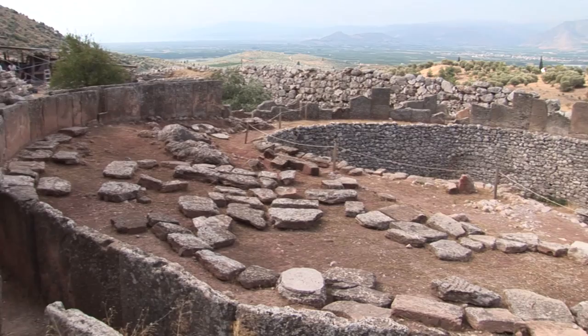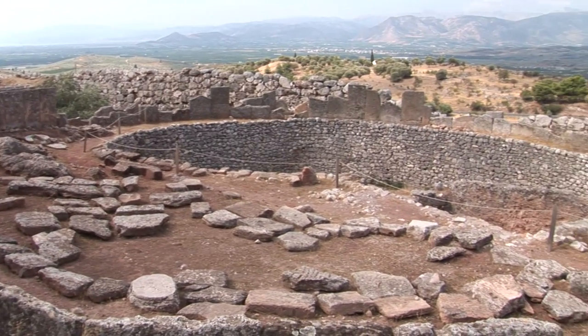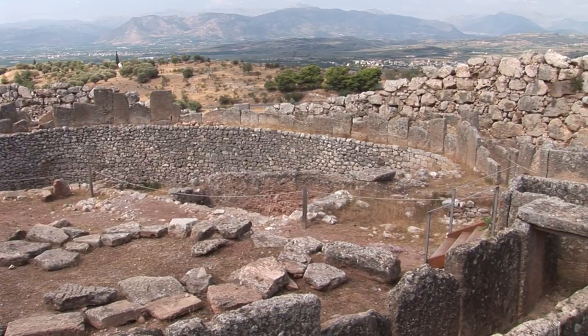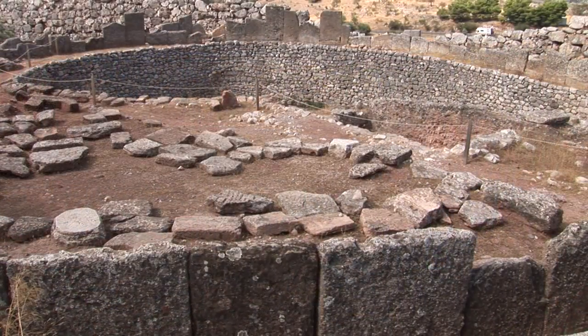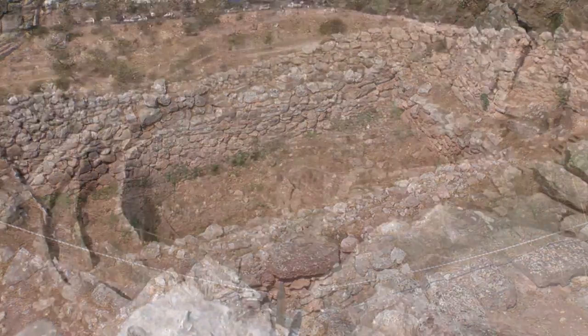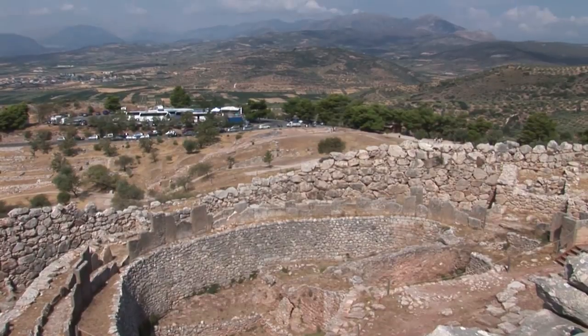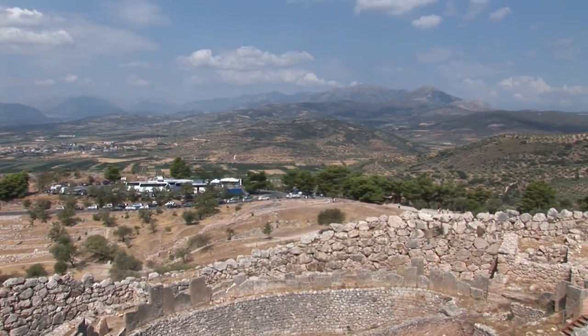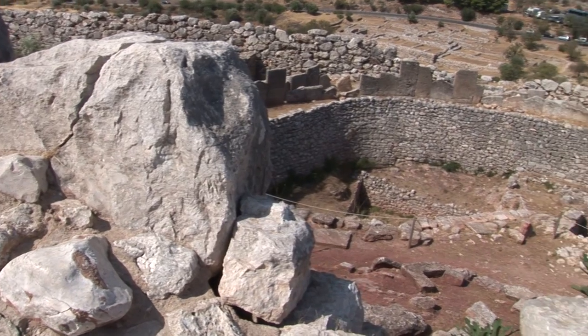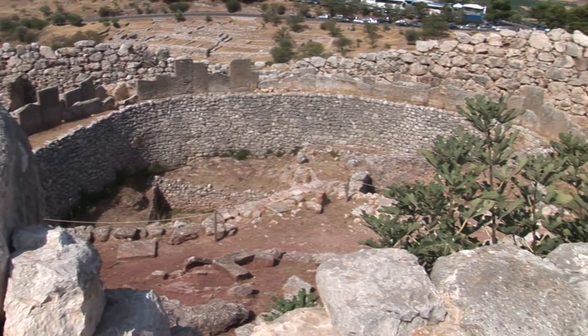Very close to the Lion Gate, at the southeast end of the Granary Building and west of the Grand Staircase, is the Grave Circle, which commemorates the glorious forebears of the Mycenaean rulers, the tradition of the ruling lineages. A circular enclosure, visible today, consisting of a double row of upright slabs of sandstone and shelly limestone, encloses an area of 27.5 meters in diameter, which contains a cluster of shaft graves hewn deep down into the bedrock.